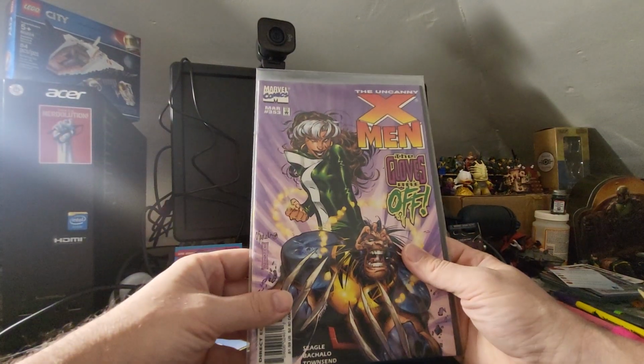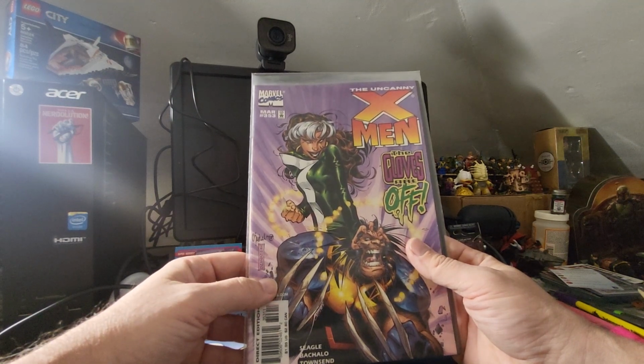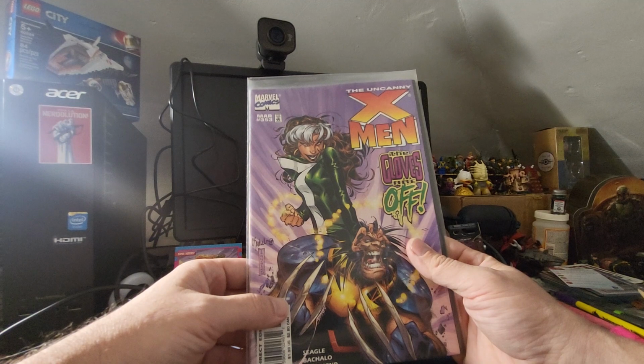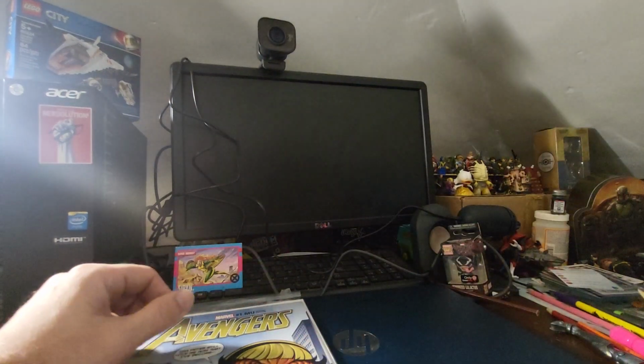Alright, here's another cool cover. This is issue 353 with Rogue and Wolverine. Obviously, this one had the dumb bone claws. But the art, in my opinion, looks cool.